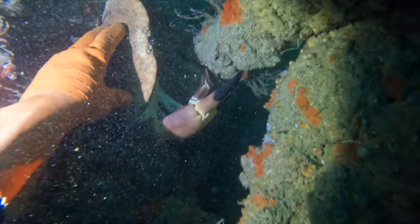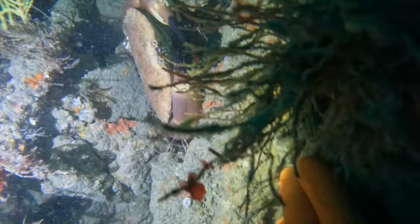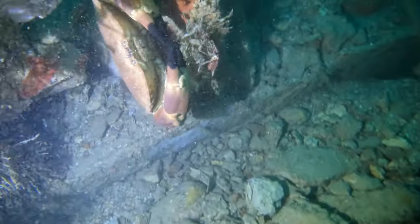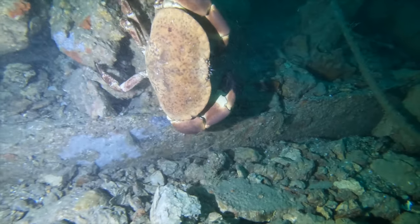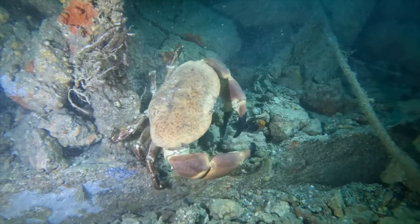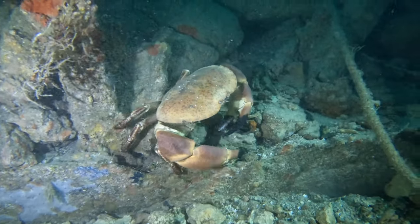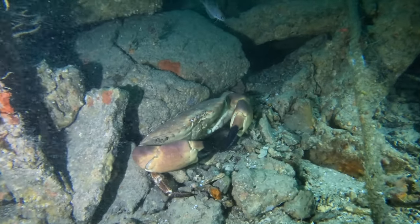Here we go, this is a decent sized cock crab. So the females are hens and they obviously lay eggs. And this is a cock crab, which is a male crab. The cock crabs are slightly bigger. But believe me, you do not want to be getting your hands anywhere near these claws, because they will just completely decimate your fingers. In fact, it could even chop your fingers off. So we're very careful around these things.